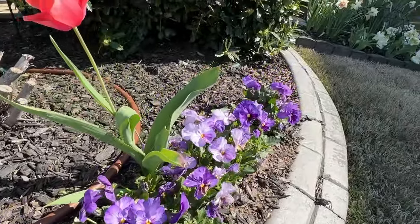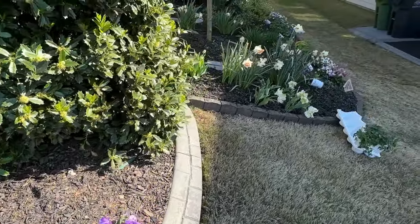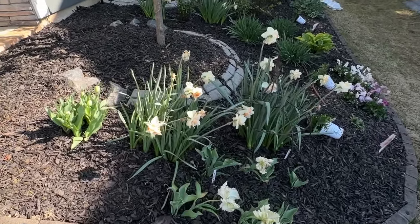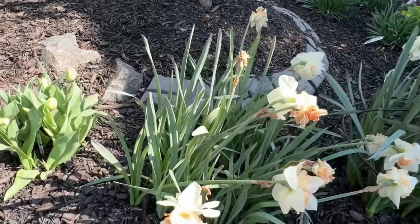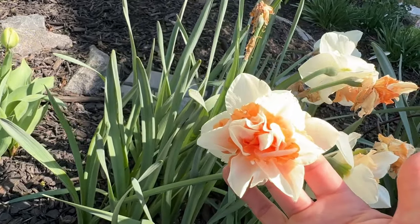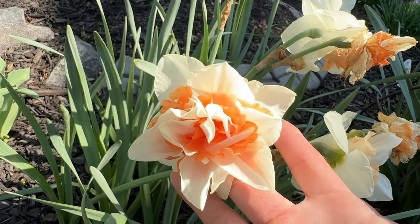And then over here on the side is where we're gonna work today. So I wanted to share with you all the gorgeous daffodils that I have right now. Look at these blooms, you all. I went ahead and cut a lot of them to take inside so I can enjoy. This is a double bloom.